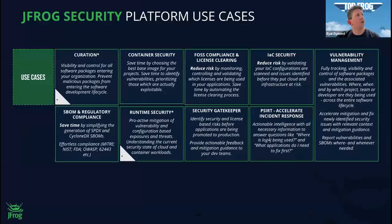One more thing to note is JFrog security, the platform use cases. These are all the different use cases that our platform supports from a business perspective. I'm not gonna go through all in detail, but I do want to mention that the JFrog platform empowers all relevant personas with all these use cases.